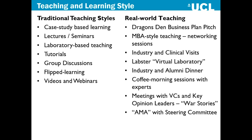So the idea of being able to visit companies or visit clinical manufacturing sites where they're actually manufacturing these products. Again, I'm a firm believer that students in most undergraduate and master's programs never actually go to see where they might be working in the future. And I think that's a huge shame and a huge loss, and is to the detriment of many programs. So we've committed to offering at least 3 industry or clinical site visits throughout the course of the program.